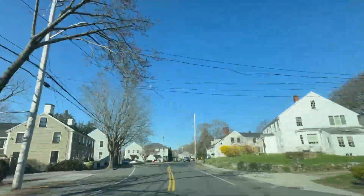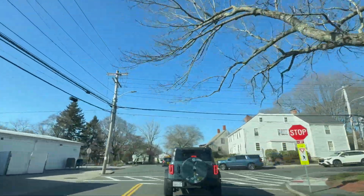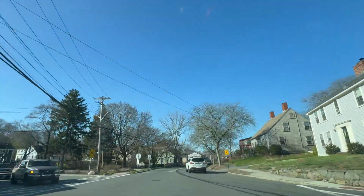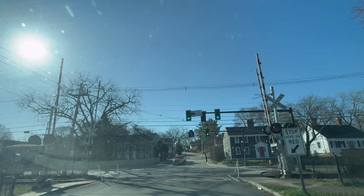But you can see this neighborhood. I'm going to speed it up. We don't need to see this. This isn't the quote-unquote downtown area, but you can just see some of the surrounding area around downtown. Like I mentioned, a ton of sidewalks. You can walk everywhere. Now I'm freezing this because this is the train. This is the commuter rail right here.